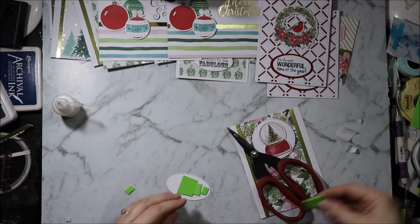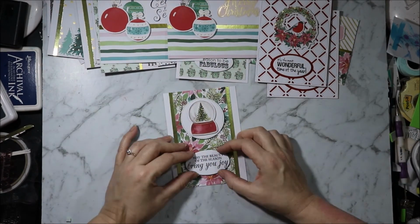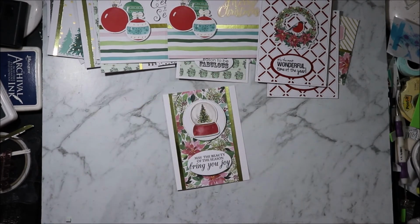Loosen up some of the bits of scraps I've got about. Add some glue. Now I'll add some glue to the back of the snow globe. That is the final card.